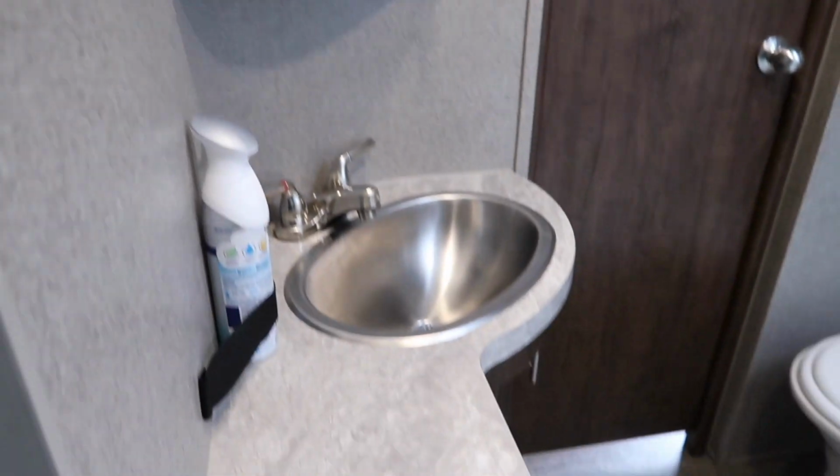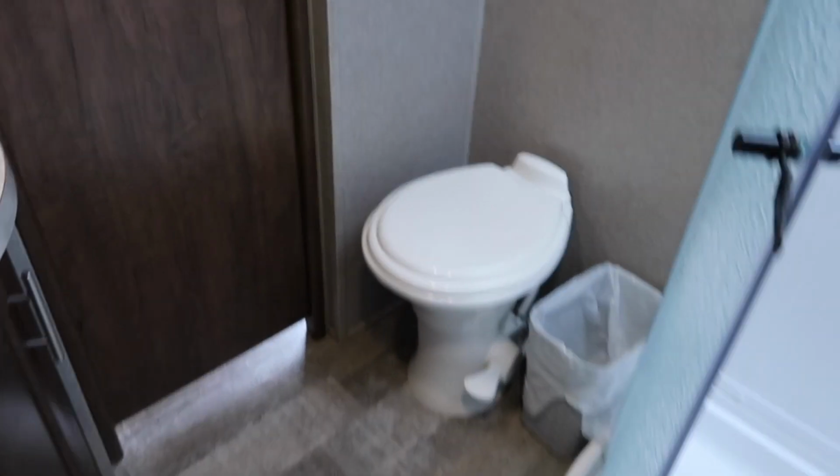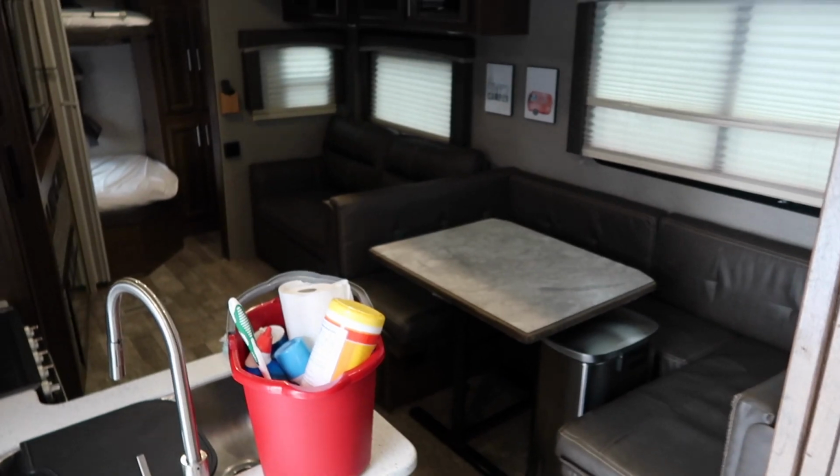Truth be told, we have actually rented this exact RV before, but it was several years ago, and since they rent it out all the time, I assumed it was going to be kind of beaten, a little wear and tear, but I mean, it looks fantastic. You have a storage mirror right there, your sink, your toilet, very small, very basic, a little storage up there, and then back around to the family living area.